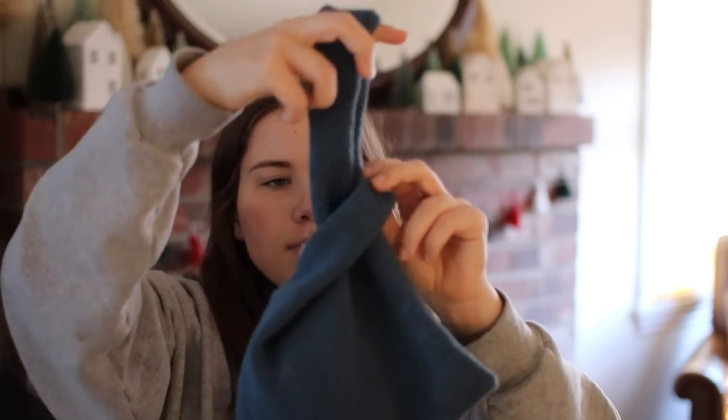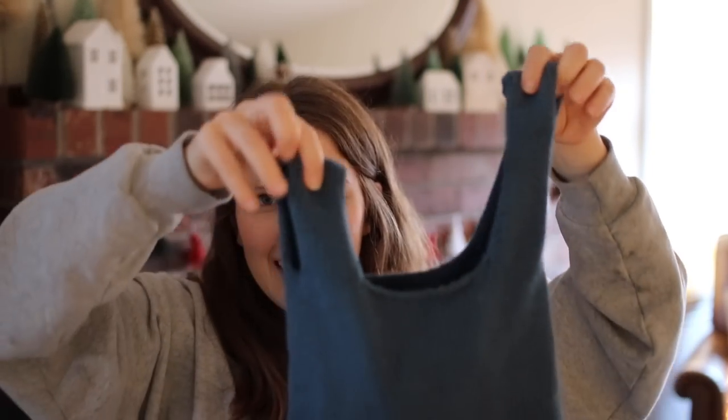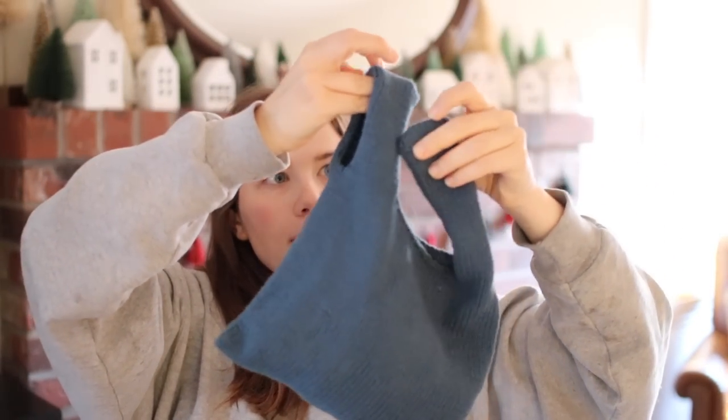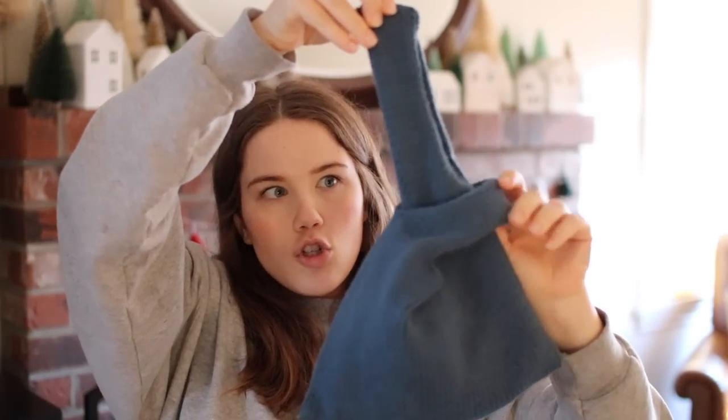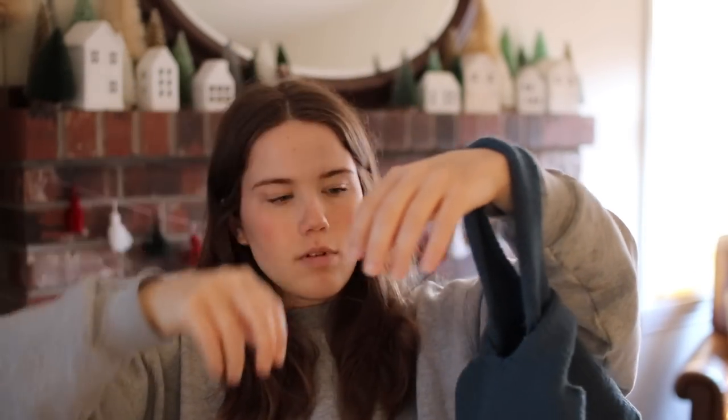So I had like four balls of Drops Paris left over, which isn't really enough for another summer top, but wasn't an insignificant amount of yarn. So I decided I wanted to use it to make this little dumpling bag, which is super easy and super fun. I knit it in like 24 hours. It's just this pouch and then it has one long strap and one short strap and you slip the short strap over the long strap to kind of close it. And then you can just hold it on your wrist.